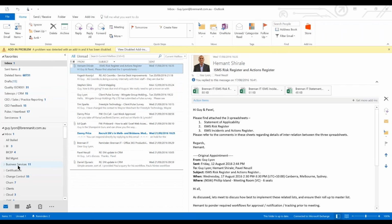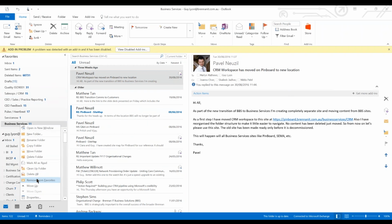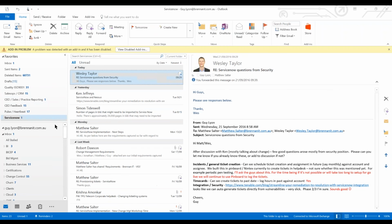Just going to go back to my email inbox. Just a quick tip here. I'm quite an organized person when it comes to Outlook, and I have hundreds of folders going on, many with subfolders. But at any one time, I'm going to be working on specific projects, and I can keep those folders as favorites up in here.